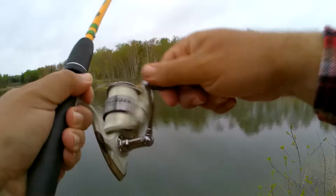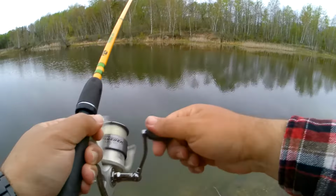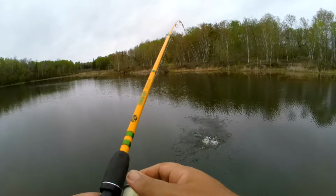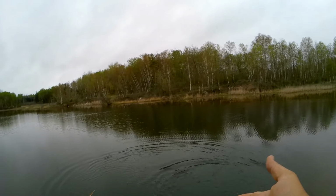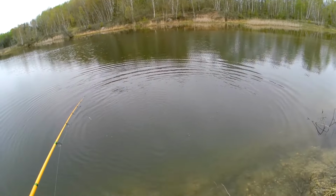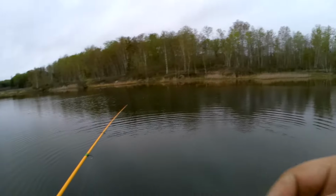There we go. Have a little trout on. I think I was reeling in too quickly. I want a slow retrieve. And he popped off. That looked like a brown trout. Never caught a brown trout before. But sadly we lost that one. But now we know something's working.